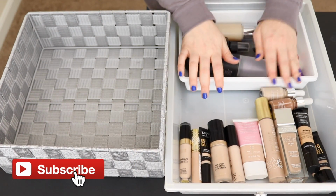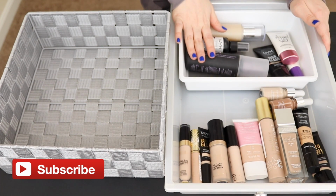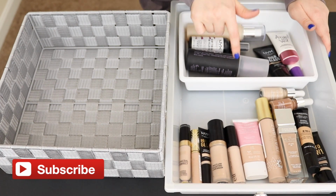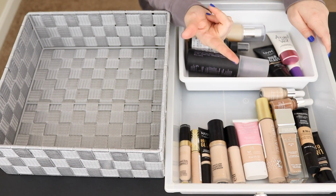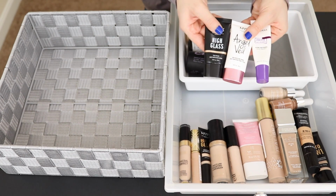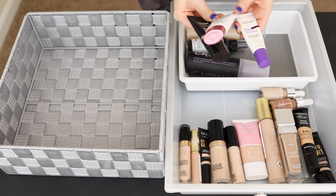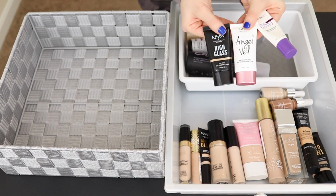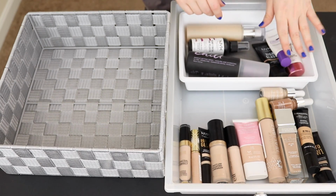So this is my base drawer. We have foundations, concealers, primers, and setting sprays. I don't think I'll be getting rid of a ton from this drawer. I do anticipate getting rid of more from my lip drawer and probably some other categories. But for primer, I have 3. I think I am going to hold on to all of these. I'm already working on panning the Jordana one, and then I'll probably move on to panning both of these next year, so not too worried about those.